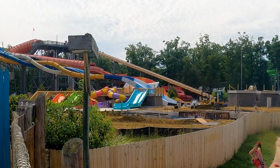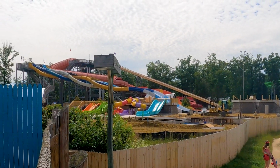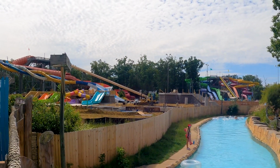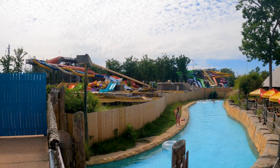All right, here's a look at the kids area. As you can see, like half of those kids slides are in. A couple of those dips, a couple of those twists. There are going to be more over here with like the mini tornado. A lot of the slides are pre-assembled out in the parking lots, so we'll try to get a view of that now.